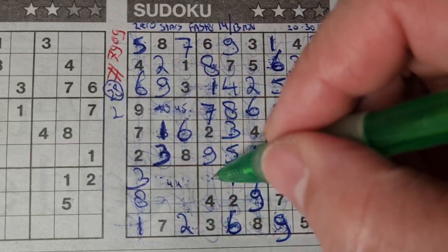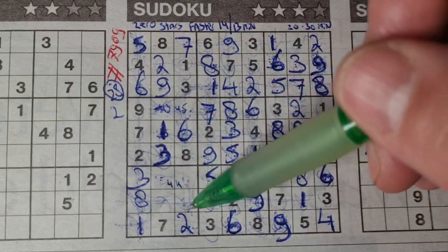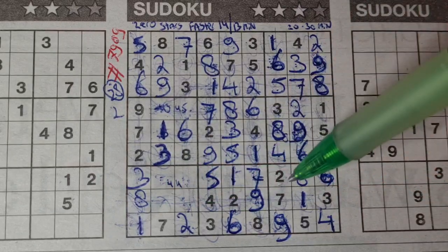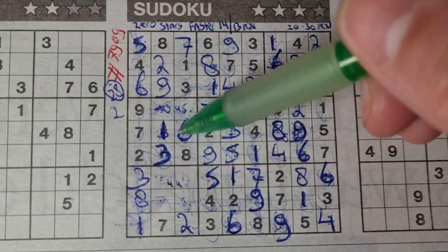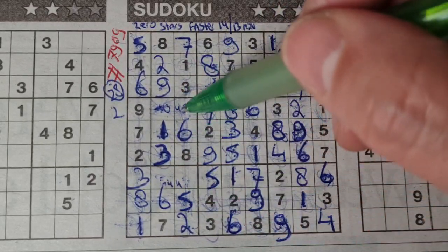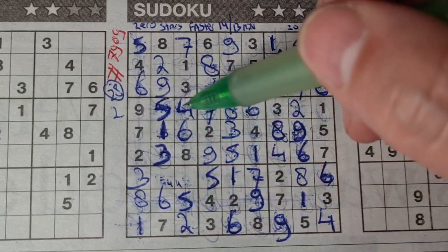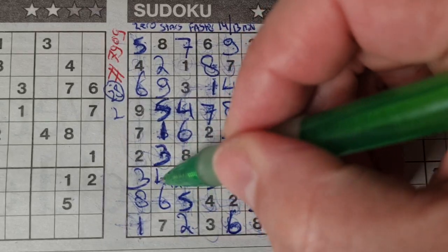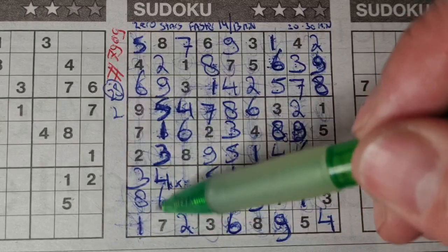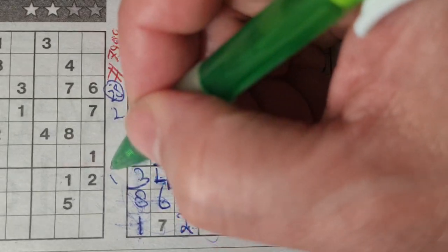5 is missing. 5, correct. 2 missing numbers in this row. 5 is missing. 6 is missing. 5 and 6, 5 and 6. We have a 6 in this column. No 6 there. 6 should be here. The 5 goes there. 4 and a 5. We have a 5 in this column. No 5 there. 5 should be here, 4 goes there, and I've marked those two boxes earlier with a 4, we have a 4 now in this column, so no 4 there, 4 should be here, and the final number in this big square, 9 is missing.